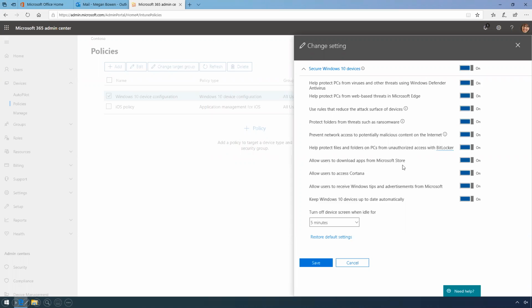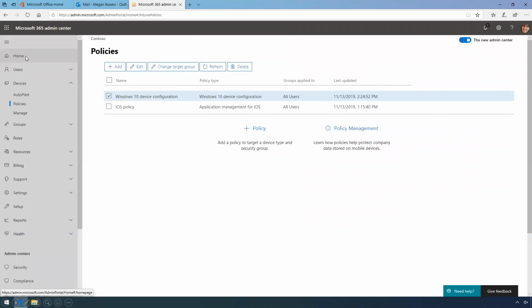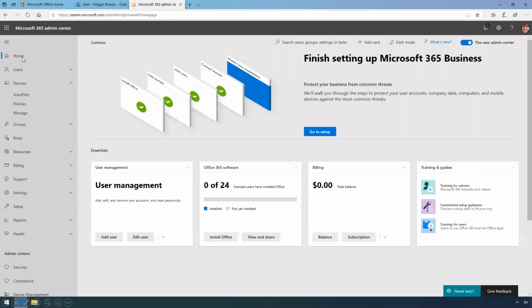I can stop people from installing apps out of the Microsoft Store. So if I don't want Candy Crush on my Windows 10 machines in the office, I can stop that from happening. I can make sure they stay up to date with all the patches and the feature releases. I can turn off tips and advertisements from Microsoft, which is a blessing. And so that works out very nicely. And once I've made all those changes, I can then click save and then close. And now if I go back home, that's going to take us to the end of our demonstration.